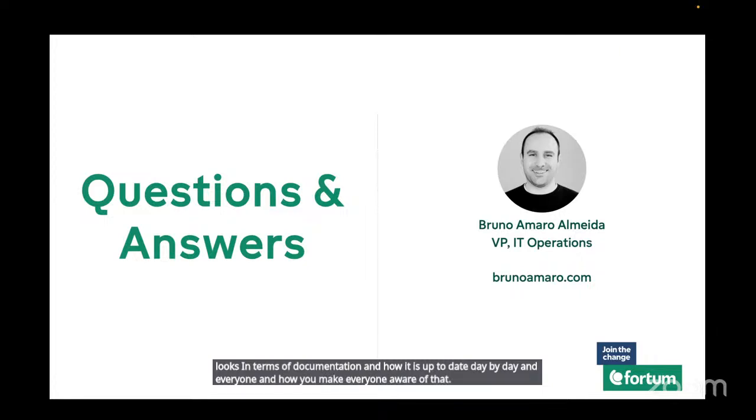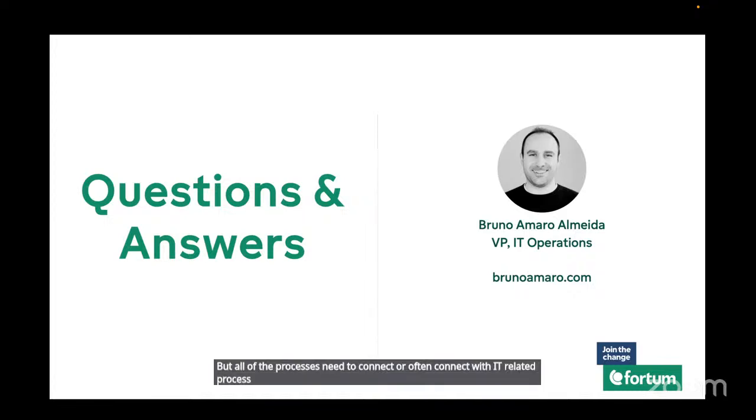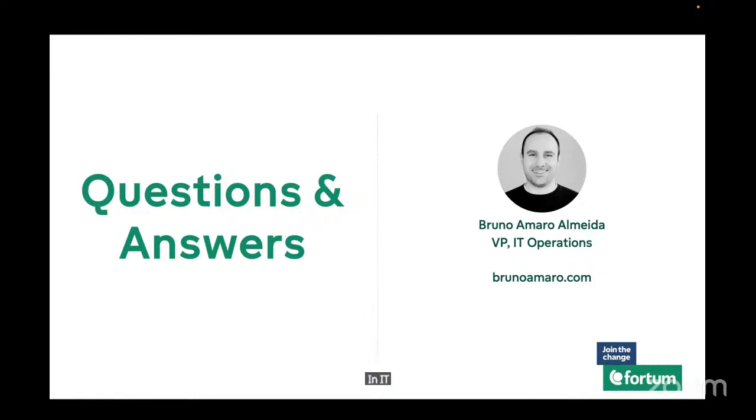Great question. I think there are, of course, processes across different levels. You have business or enabling function processes, for instance, in HR, employee onboarding or offboarding. That process needs to be defined by HR, but many processes connect with IT-related processes. For instance, if you have employee onboarding as an HR process, in IT you might have the employee AD life cycle: creating a new AD account, terminating an AD account, right? So you need to have this linkage between them.